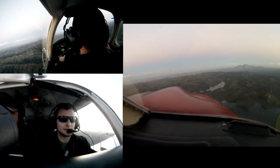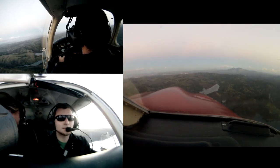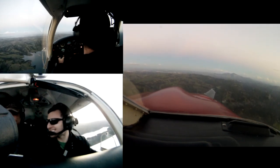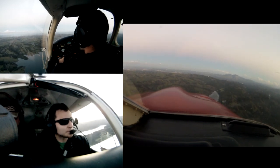Scout 5594, clear direct to Red Bluff. Level 1. Little guy. But he's not talking to anybody. 590, Scout 5594. Is he descending as well? Yeah, he's probably going to Oakland. Yeah.